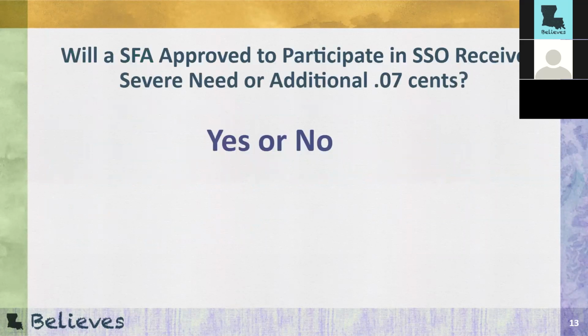Okay, this one is just a yes or no question. Will an SFA approved to participate in SSO receive severe need or the additional 7 cents? And you can just place yes or no in the chat room.